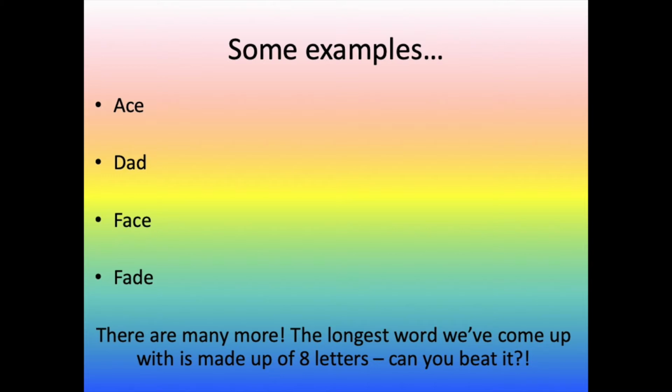Next, you need to write either a short story or a poem, somewhere between 4 and 8 lines long, that includes some of those words you came up with. Not just those words, of course you can use lots of other words as well, but it must include at least 6 of those words somewhere within it.